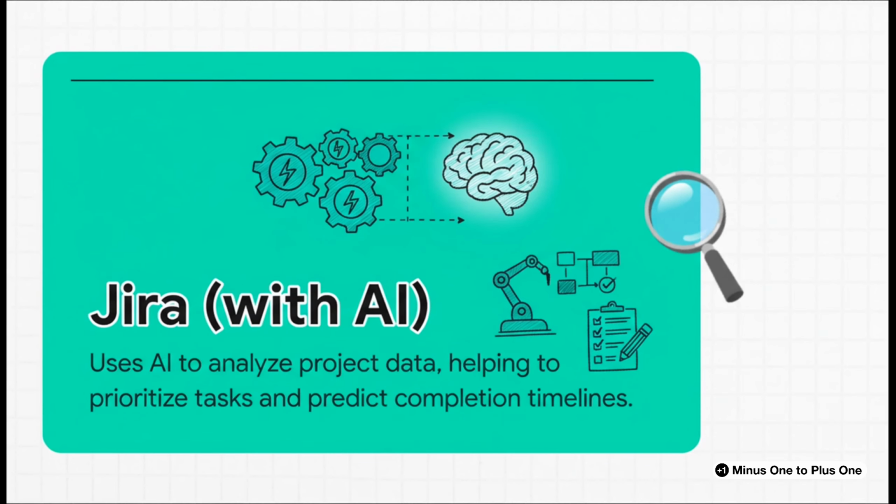All right, I know, a lot of us are already living in Jira, but its AI features take it to a whole new level. It can analyze all your project data to help predict timelines, and here's the kicker, it can automatically prioritize tasks for you. Just think about that. Instead of having that endless debate about which bug to squash first, Jira's AI can just rank them by user impact. Boom. Your team is always working on what matters most.